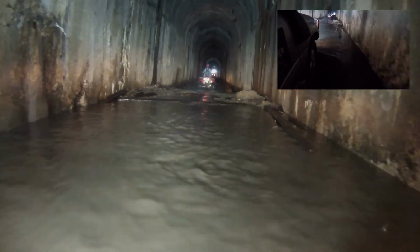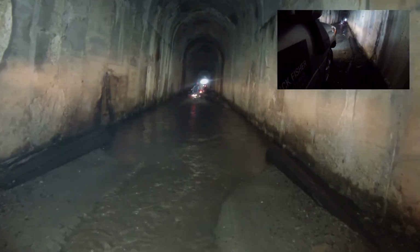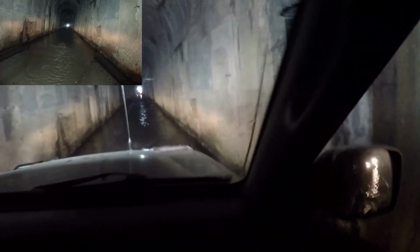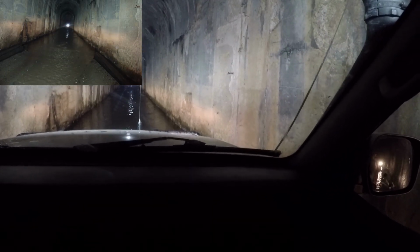After about 45 minutes to an hour, we finally start to see a light at the end of the tunnel. We're finally nearing the end of the Wickes Tunnel, and you can see that the water is getting wider and deeper. And one of the other things that you can't see is there's railroad ties submerged in the water and lots of big rocks.